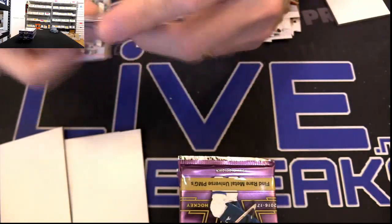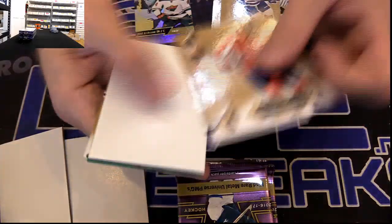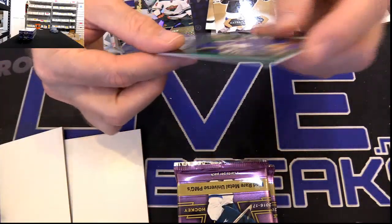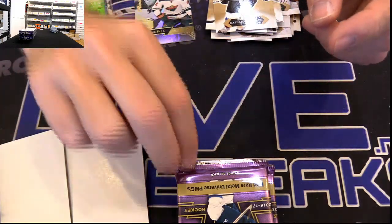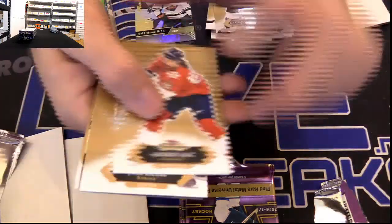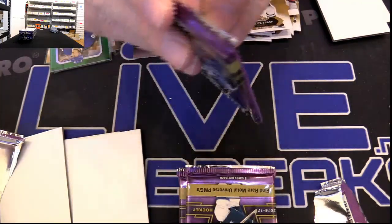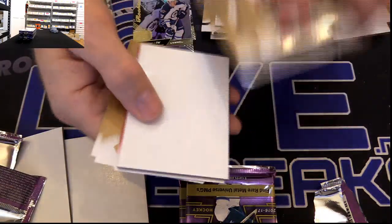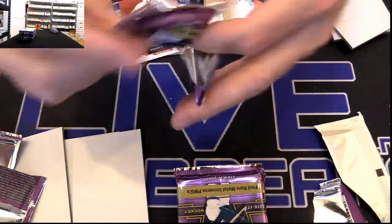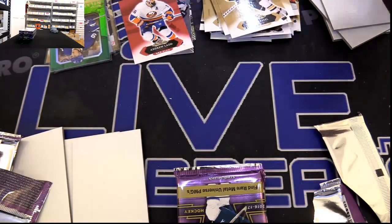Very nice. Is that a boom there, Eric? I see you got Connor. Is that a big guy? We got Nylander. I don't think he's a big guy. Nice Nylander. Johnny and Jacob. Patrick Lane. Andrew Laud. Drake. $3.99.